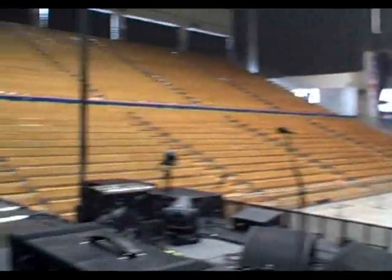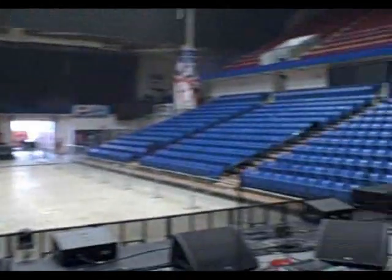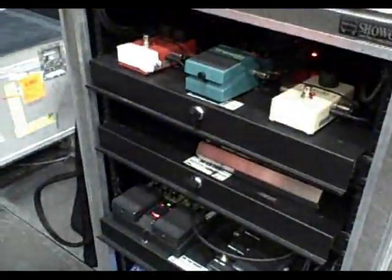Here we are looking at an empty arena that will soon be filled with screaming people. Hopefully screaming. Oh, I'm quite sure. Yeah, Toronto gave them some competition last night. They're gonna have to step up. Toronto was good. 16,000 last night, right? Yeah, I heard 17, but we'll call it 16. Okay. Well, is that it for the rack? Yeah, that's pretty much it for the rack.